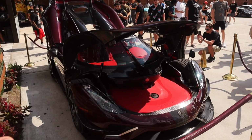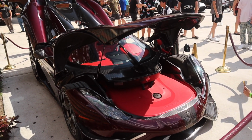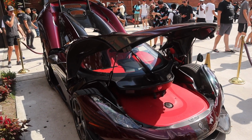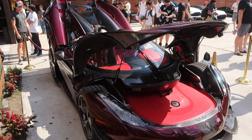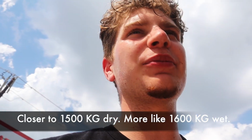This Koenigsegg Regera uses a 5-liter twin-turbo V8 coupled with 3 electric motors. 2 of them sit at each side on the rear axle, and the third one sits right in the direct drive transmission to fill the torque gaps that the twin-turbo V8 creates. So when you have those electric motors, it has the instantaneous torque, so the acceleration is quicker. Overall, in combined, that system produces 1,500 horsepower, and the car weighs 1,400 something kilos.